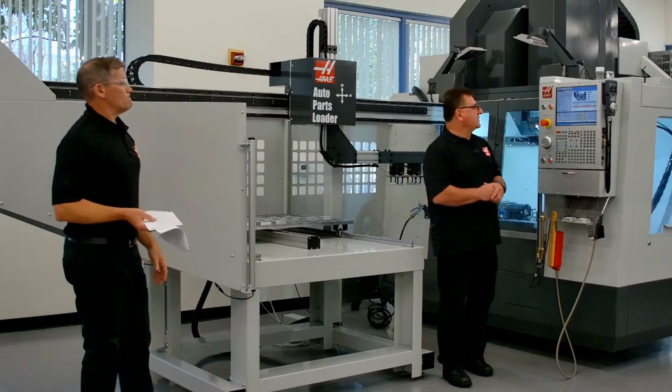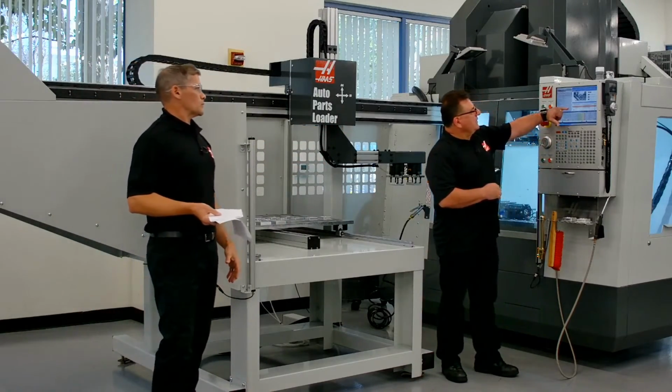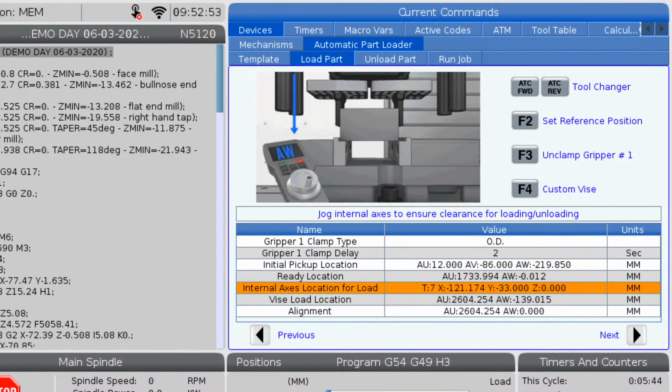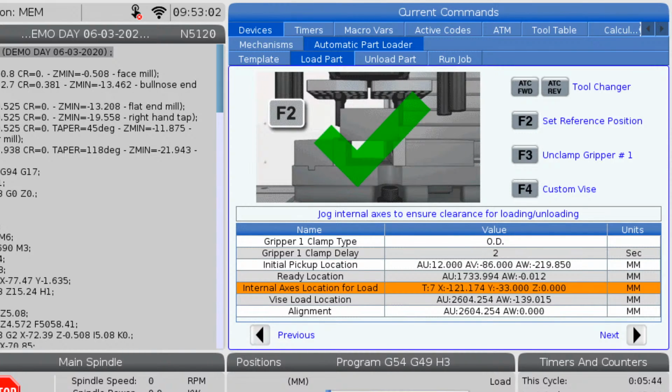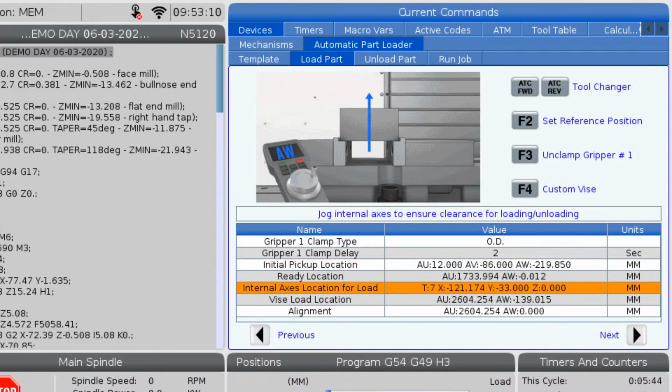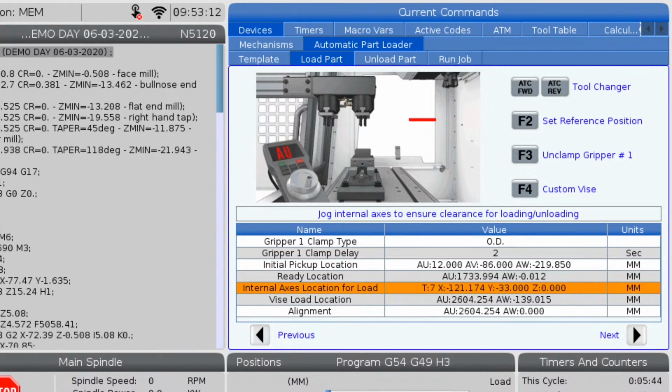That is correct, yes. So this is the only major difference between the lathe and the mill. It's just the internal access location for load. That one is because the table actually has to move inside of the machine to position itself to make the vise available to the APL. So when you move your X and Y table locations inside of the machine, you're also going to move your A and AU axis on the APL.